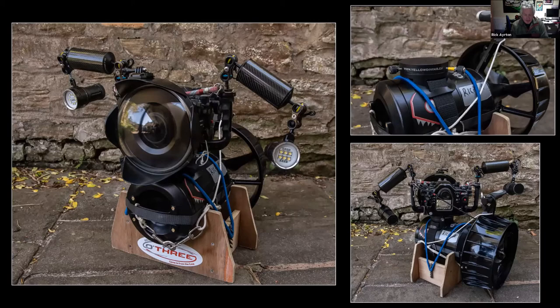I'd pull the scooter across my body. If you look at the picture bottom right, I'd swivel the camera, frame the shot and take it. The yellow diving swivel was robust and worked really well.